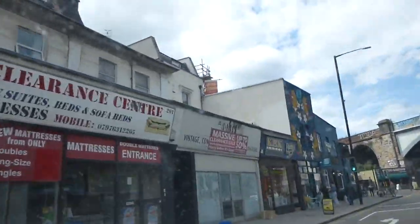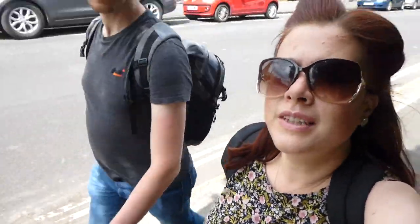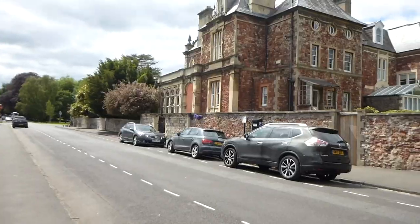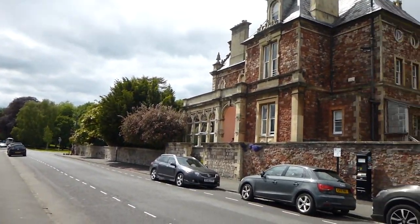Apparently. Ooh, going past Kucha, where we ate last night. Woo! We made it to Clifton. It's very picturesque around here. The sun is still shining. We're going to go and see the suspension bridge and the observatory.